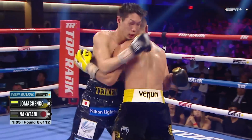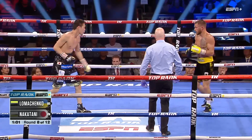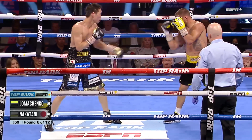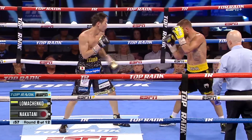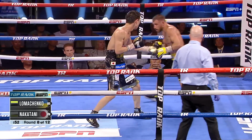Nakatani is one tough cookie, isn't he? Guy can take it. Loma lands a big body shot with that left hand. It's going to be hard for Nakatani to recover from that, if it lands in the right place.